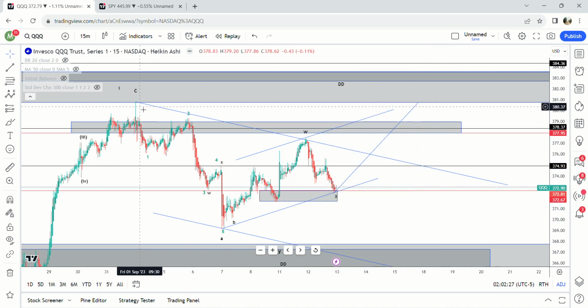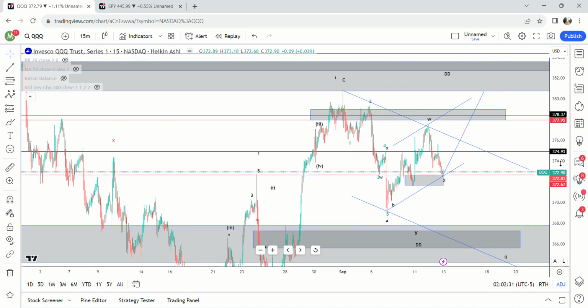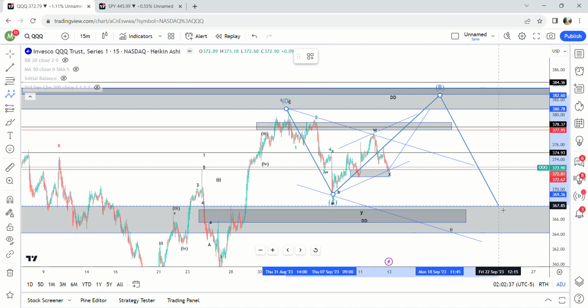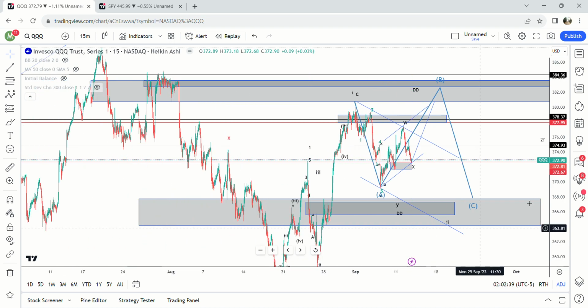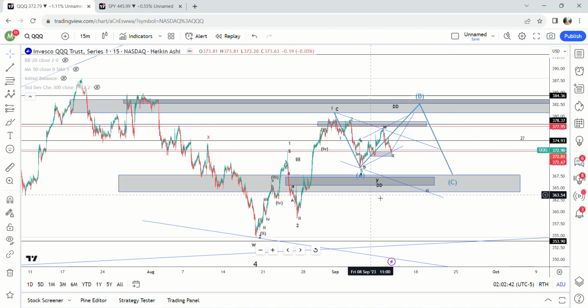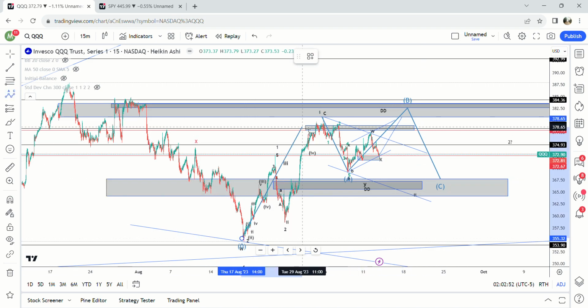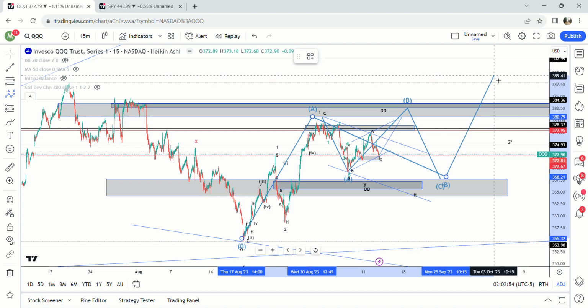So if it does break this high, it completely screws up this move down, and that would change a lot. That would just mean that we're in a corrective move again. So let's just say this happens, then you might be looking at something like this. And at that point, it just changes the whole chart. Then you have so many different potentials after that. You have potential of this to be a nested second wave. You have potential for this to be a C wave higher, and then we start the move.